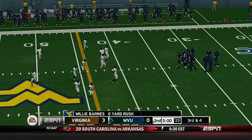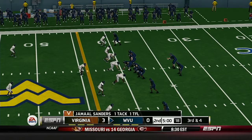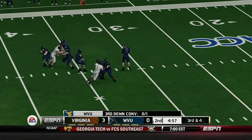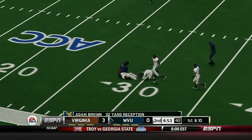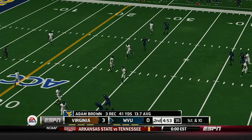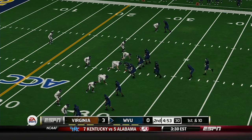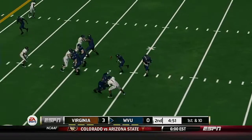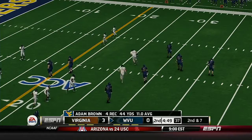Back to the action here in the second quarter. It's been a good one and a tight one at this point. Throwing left. Tackle at about the 29-yard line. At the 26. That pass play gets him roughly 3 yards.